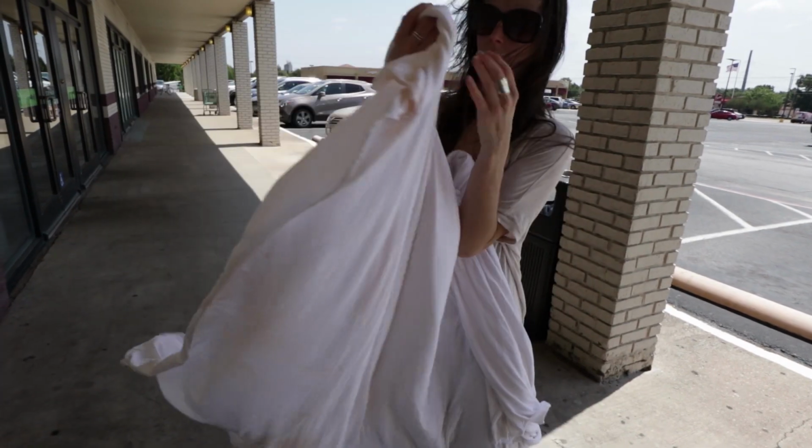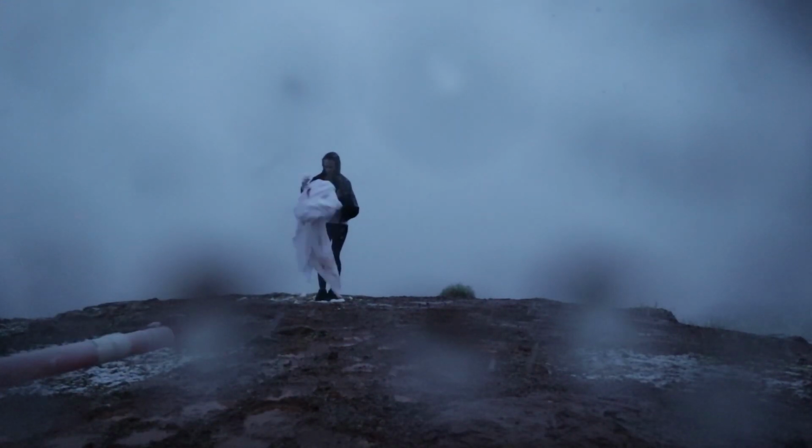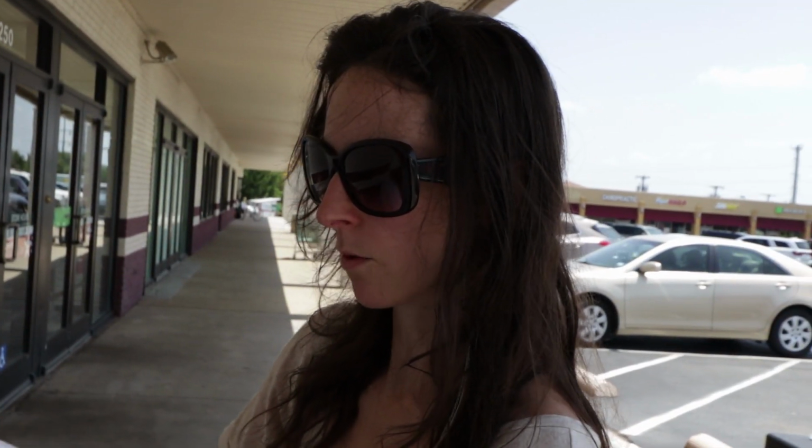It looks like I dropped some spaghetti on it, but it's actually like mud from Arizona. It's probably recoverable with like really toxic products, but I won't have access to that before the end of the trip, so I'll just go buy a new one.